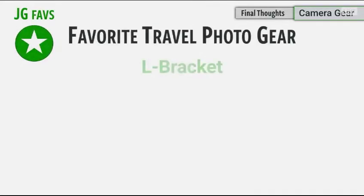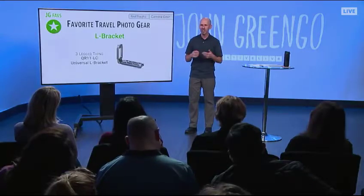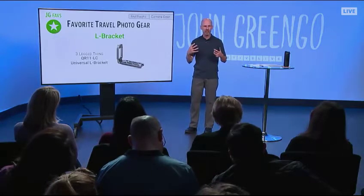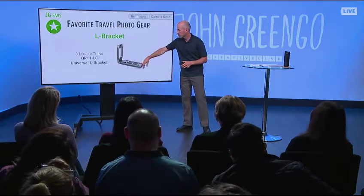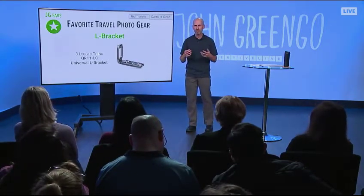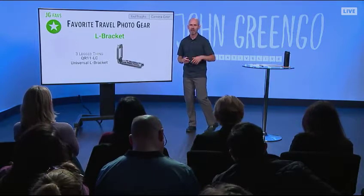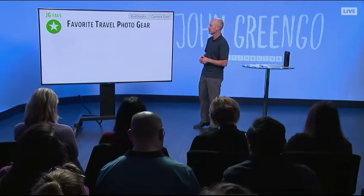Let me give you a few favorite photographic travel accessories. I love the dedicated vertical L grips that you can get for specific cameras. But sometimes I travel with multiple cameras. I really only need one generic universal mounting system for the tripods. And so this 3-legged L bracket I found works on multiple different brands of cameras very easily. For when I'm using my tripod, I can bring one adapter that works on multiple products, which I found helpful.